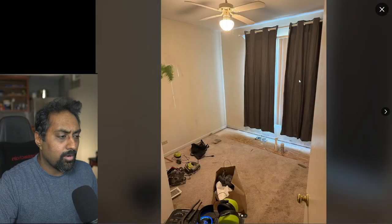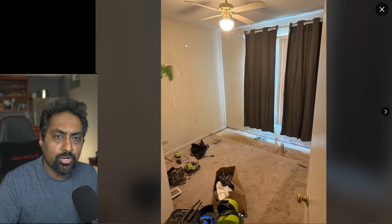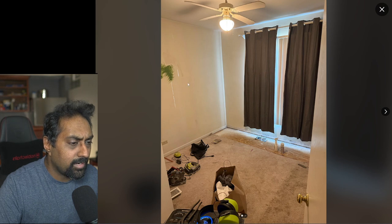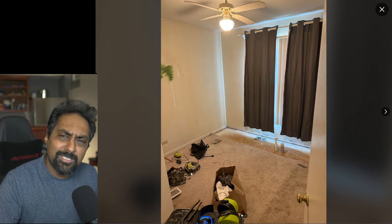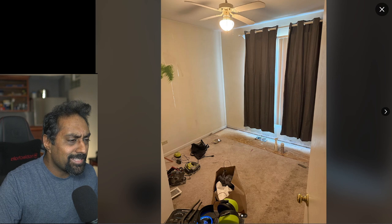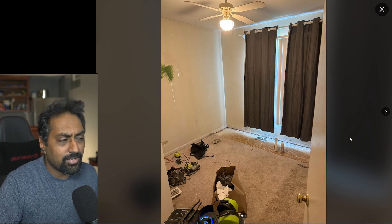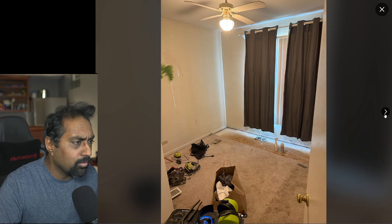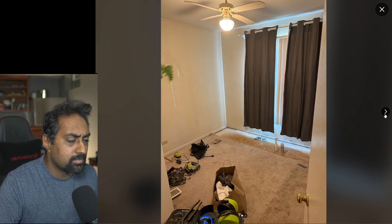All right, so here we go. Here's the before shot of the bedroom. As you can see, they tried some green paint there. You got your tools out, getting ready to work. I got you. Cut the carpet back a little. They're probably going to change out the carpet. So yeah, cool. No problem. Just prep work.